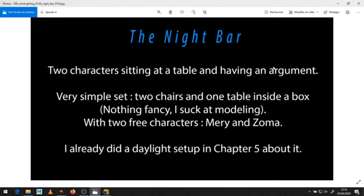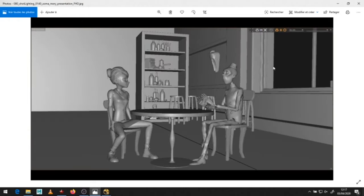I already did a daylight setup in chapter 5 about it, okay, so I thought it was only worth it to take a look at the night setup. So this is what the scene looks like, so it's a bit empty. It's nothing fancy. There's no set dressing really. I did this on my own. So just be tolerant about it.